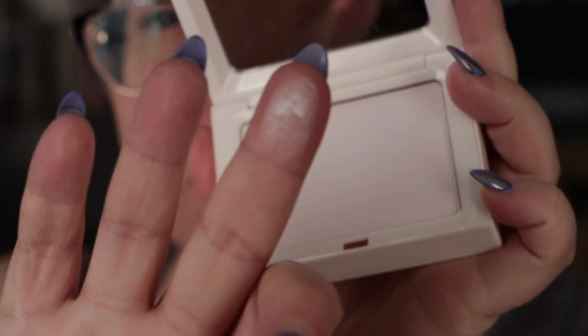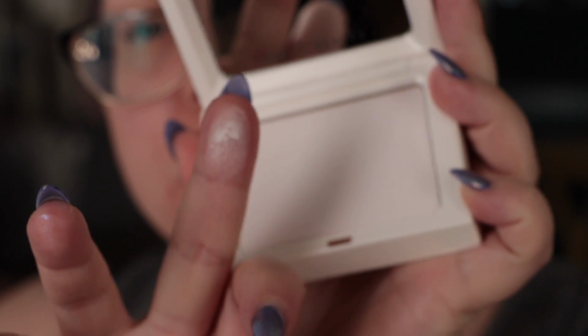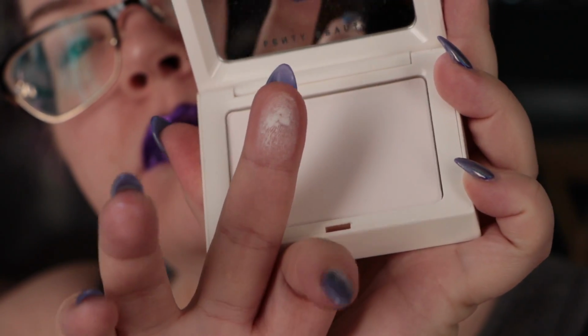However, I have now tested this with other foundations. So I tried this with the Hourglass foundation that I love, the creamy one that gives me a nice glow. This is a phenomenal midday blotting powder. This is just a really great product. It has a very, very slight pink tint. I don't even know if you guys can see it.